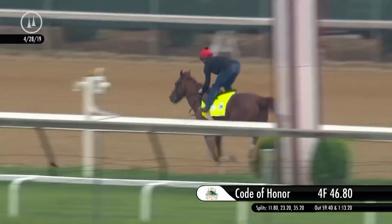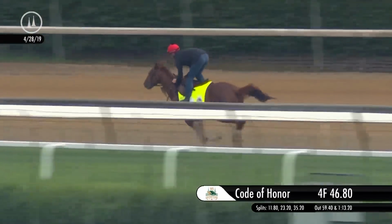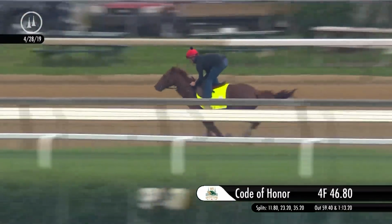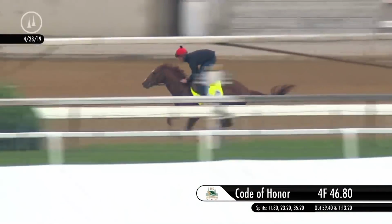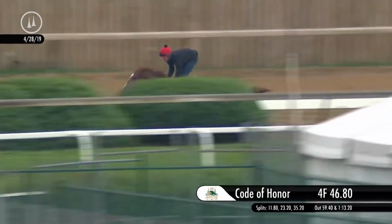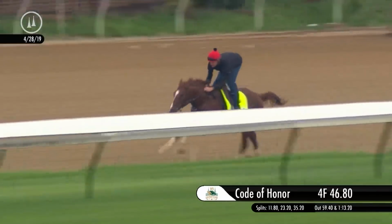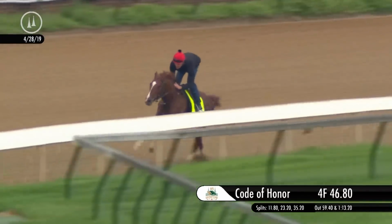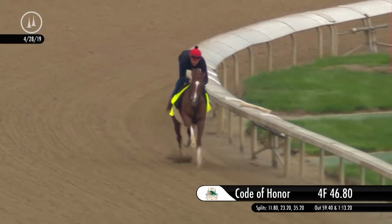I think it's an indication of how quick the track was, because Shug is not known for working horses 46 and 4 in their last work before the race. But he's a good horse, and it was a fast racetrack, and he did. He galloped out well, and we're going to find out a lot about the Florida preps this weekend. We truly are. But I could not say anything negative about that work for Shug's horse.